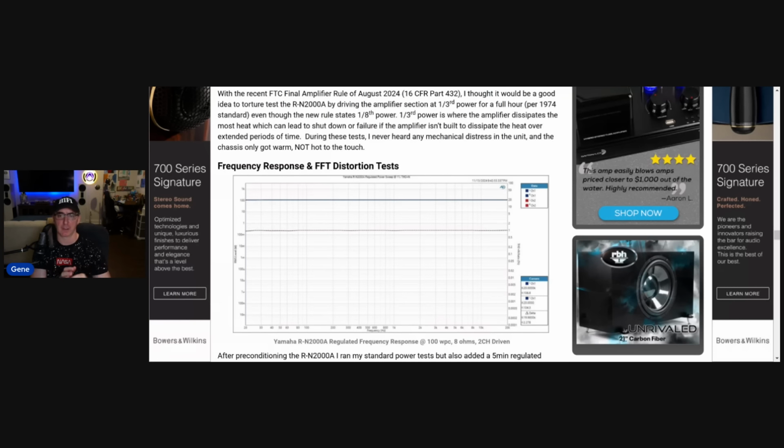So the preconditioning period I'm okay with. In fact, the old rule used to be 1/3 power for an hour. And that proved to be too difficult for most receivers because that's where, in a linear AB design, it dissipates the most heat. It's the least efficient while delivering that much power. And it could send amplifiers into thermal protection and shut them down.